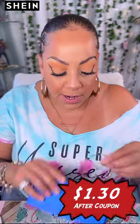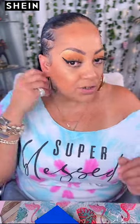So I'm trying some earrings real quick. These are butterfly hoops. Really cute, that's just the butterfly cutout. And they're not too big. These are really cute. I do think the teeth are a little tight, so you're gonna have to kind of wiggle through that. And I also got these, which is super cute.